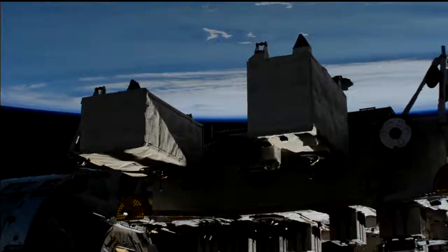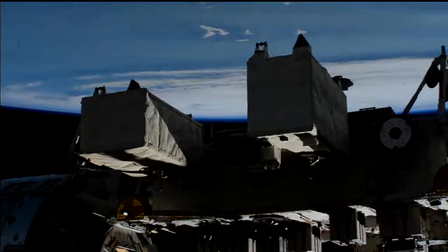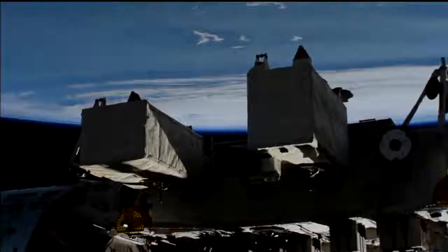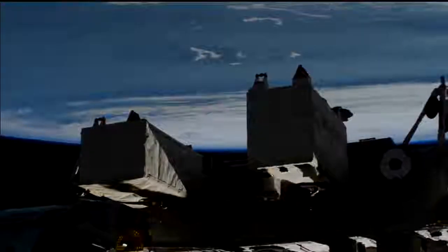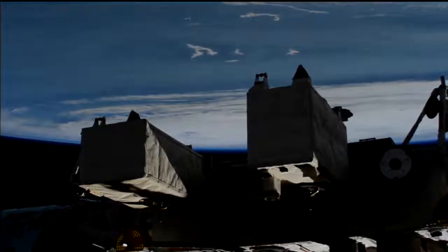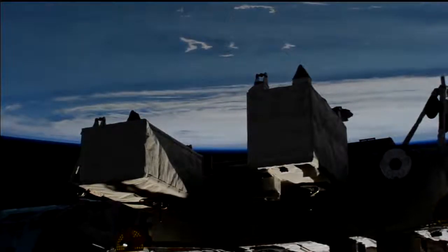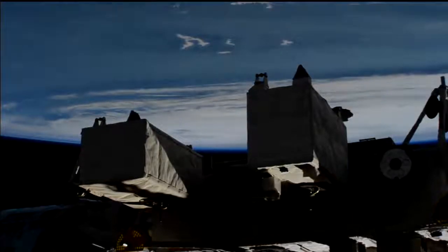Now, as the International Space Station flies 262 statute miles over the southern border of Wisconsin, Hurricane Dorian is becoming very clear on the horizon there. Again, we're looking at an 11-minute pass here.